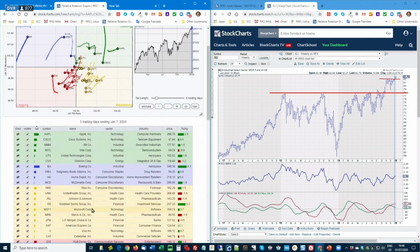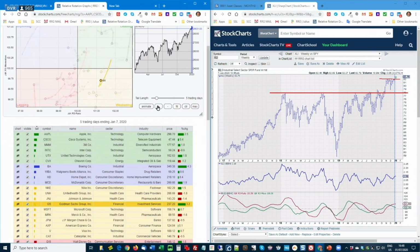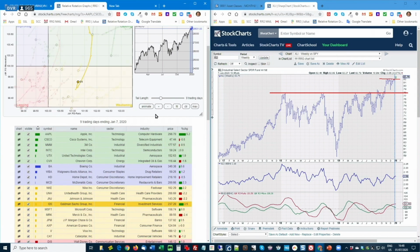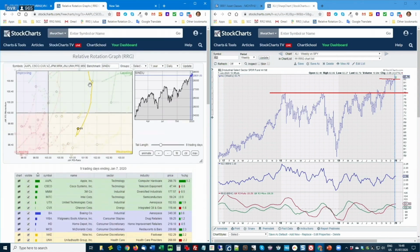And I think that Goldman Sachs is actually, yeah, this is going really fast. So it's actually good. So what you see here is that, and let's move this a little bit longer. What you see here is that the tail was in leading, it dropped, goes into weakening, and then starts to rotate back. So this is the type of rotation that I would look for if I was looking to get new long positions in a situation where the market is in a correction. This is a buy the dip scenario, basically. So I hope that answers that question enough.